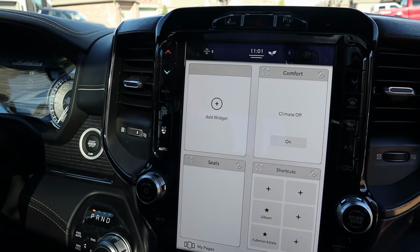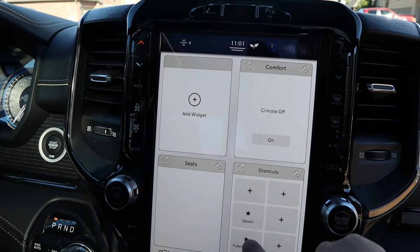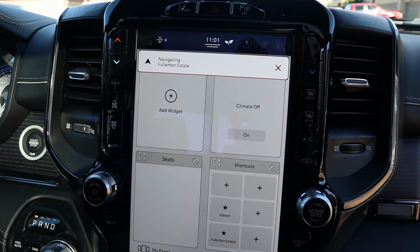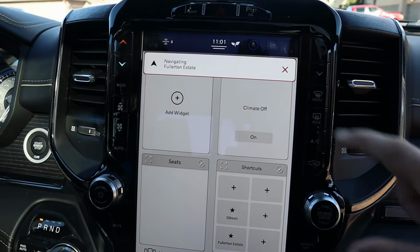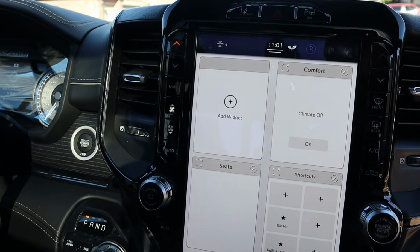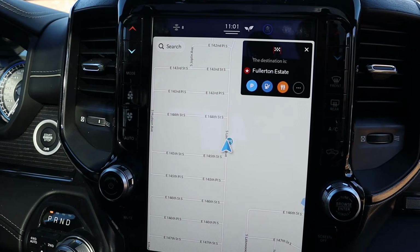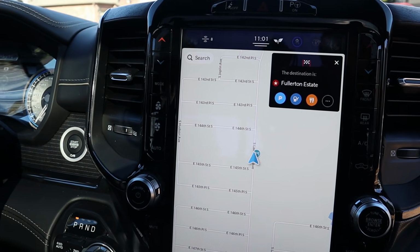There's going to Fullerton Estate, right? So when you want to go, okay, great, that's where I want to go. I picked that. It's going to say navigating. Just going to think about it. Oh, we're probably not on a nav screen. Okay, well, we're already here, so it doesn't really matter, but that's a nice functionality that they added.